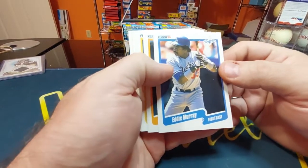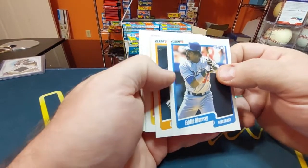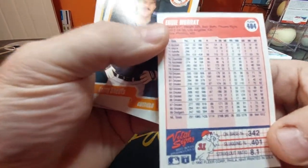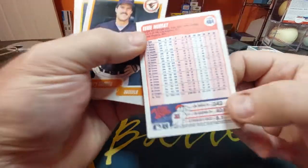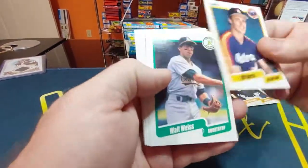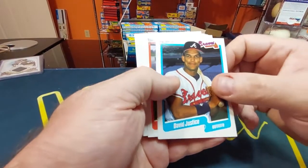Eddie Murray, Steady Eddie. Put up the most consistent numbers. If you look back over his career, they're just about the same year in and year out. You knew what you were getting when he's coming to the ballpark. There's David Justice.